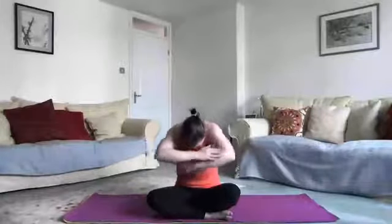Good. This time we're going to inhale, open up through the arms, then interlace the fingers behind you, squeezing palms down and away from you. And keep lift and lengthening through the crown of the head here. Again, you can close your eyes here, if not, just have a soft gaze ahead of you. But finding this sense of lightheartedness, sending the chest towards the sky, lifting through the crown of the head.